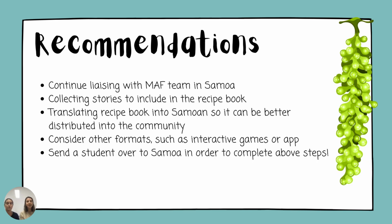And our recommendations, as this will be an ongoing project, is definitely to continue that liaising with the team in Samoa, who we've made quite good connections with now. So hopefully that partnership will continue, to collect those stories I mentioned earlier and to include those in the recipe book.